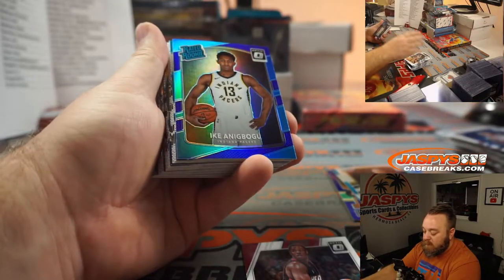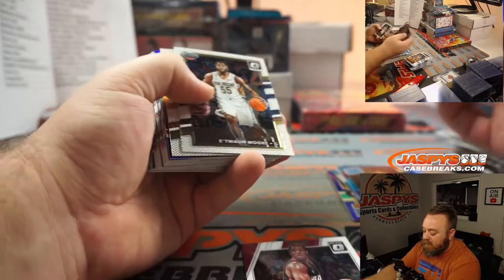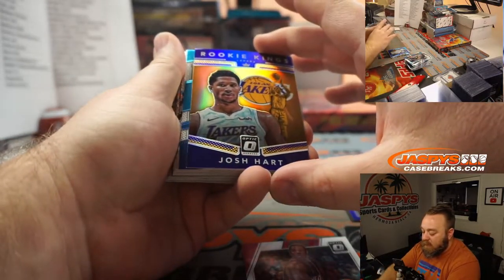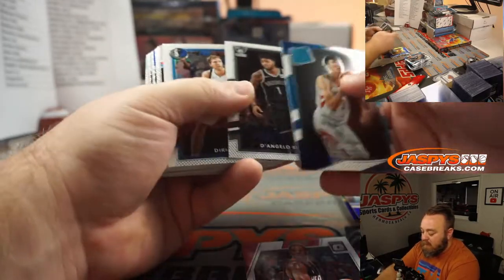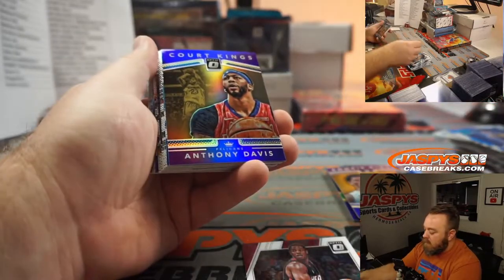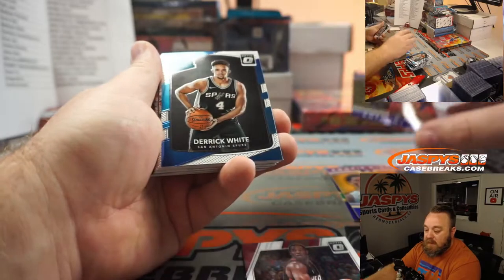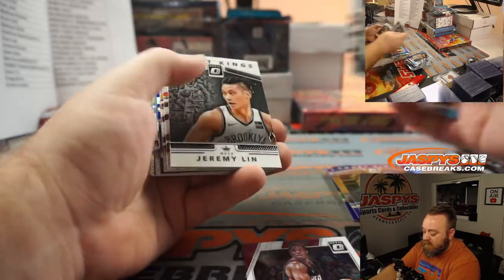Ike Onigbogu, rated rookie, purple hollow for the Pacers, Ryan Kaysen. Tony Bradley for the Jazz. Josh Hart, rookie Kings, purple hollow for the Lakers, Kevin Hall, and Yao Kui for the Rockets. Anthony Davis, purple hollow for the Pelicans. That's going to Matthew Parsons. Derek White for the Spurs.